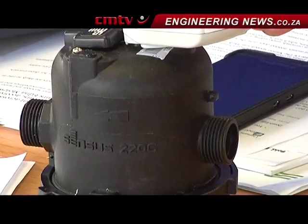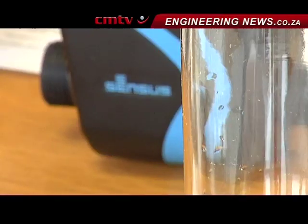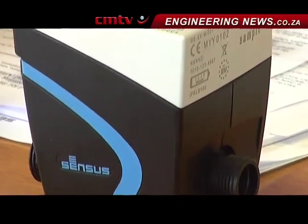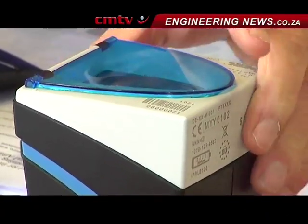However, with the introduction of radio communication capability and the introduction of new measurement technologies, we've come up with a meter called iPearl, which provides a solution which is well advanced of anything we have at present.